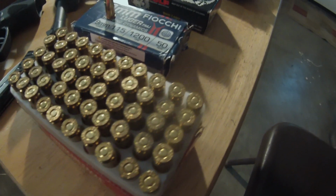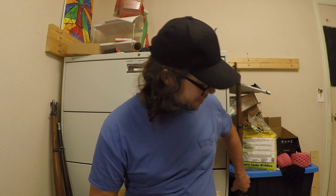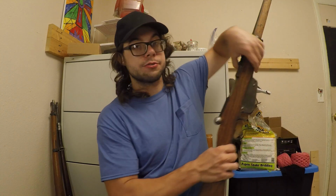You can get quite a few reloads out of a rifle cartridge. So, not only can you reload ammunition for rifles that you normally wouldn't be able to find ammunition for, but actually, you can reload for rifles that normally would not be shot. Like, for example, I've got this 1888 Steyr straight pull right here.